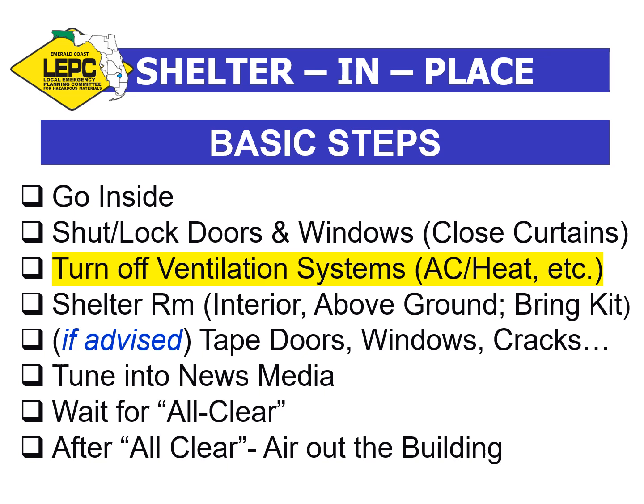Turn off any ventilation systems, anything that can pump air in or out. Air conditioners, fans, heaters, fireplaces, dryers. Don't forget to shut the fireplace damper.